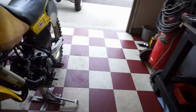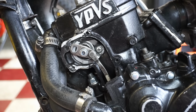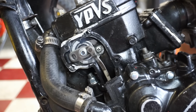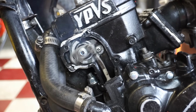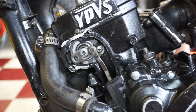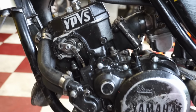So, we're gonna see if this power valve is working. I'll kick it over. I just wanna see if this rod moves up and down. All right, we're gonna start this up. You guys watch this rod here. See if it moves up and down. That linkage rod is working. So once we get that part for it, the power valve should work flawlessly. Sounds really good.